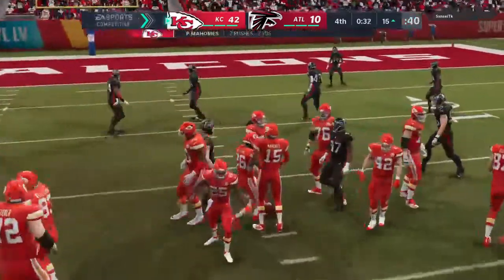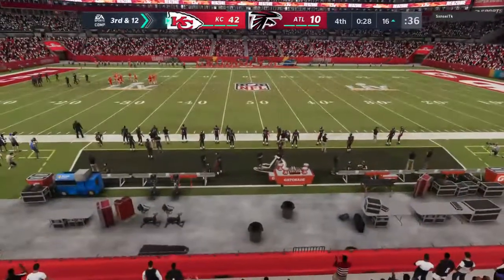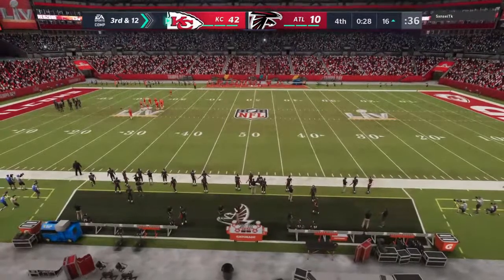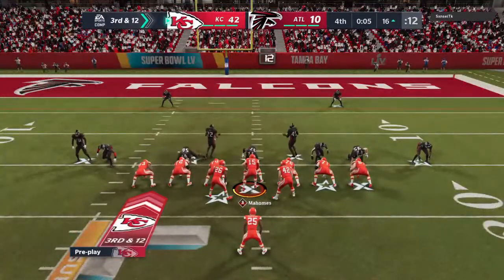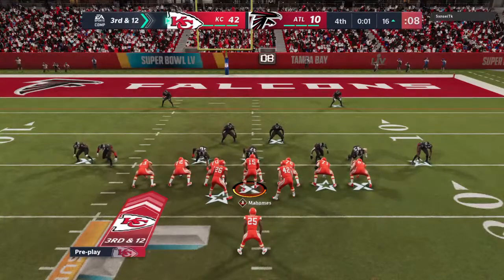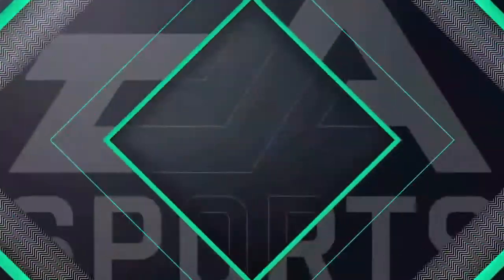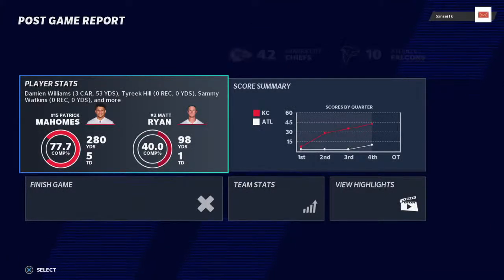And they take a knee. So time to start going in the other direction as they come up now 3rd and long. And the Kansas City Chiefs are the Super Bowl champions. Falcons 10.